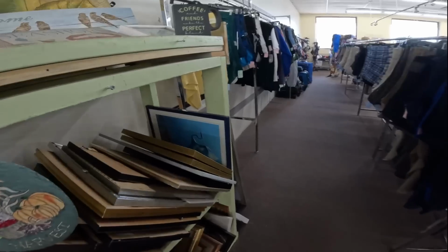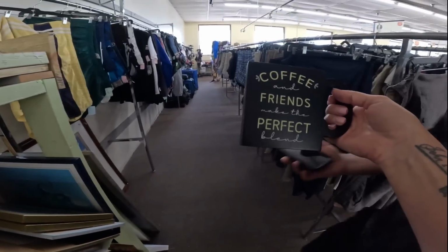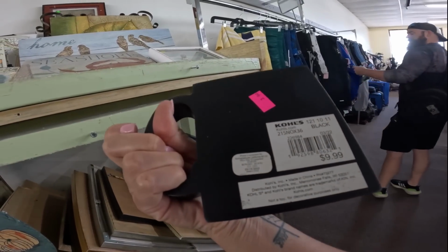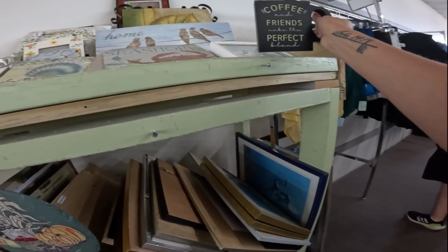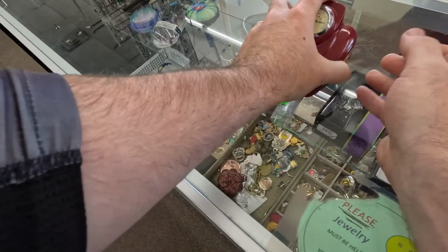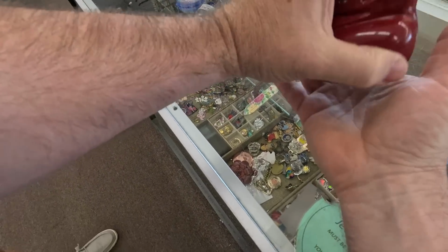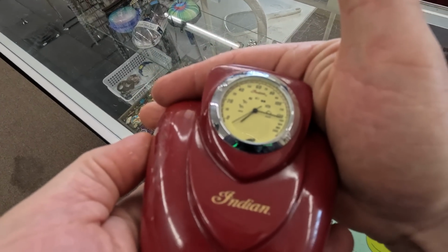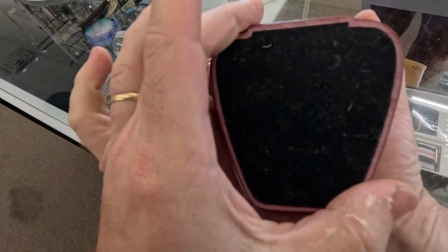I know. Coffee and friends make the perfect blend. That's cute. It was $10 at one point. Now you can have it for $4. Now there's no price listed on it, but it is $39.99. That is really neat.